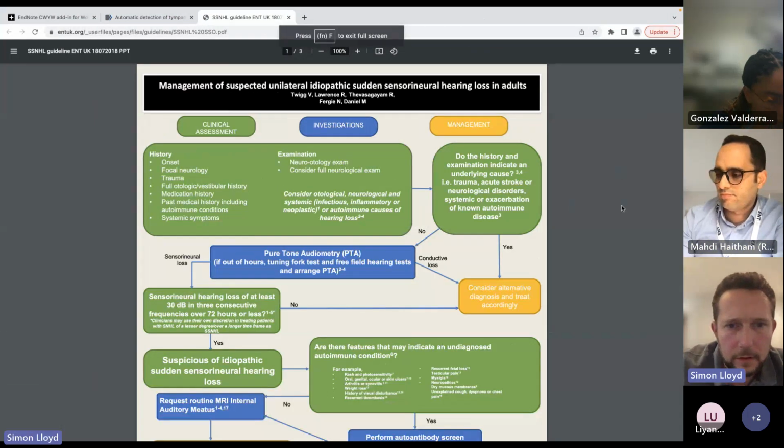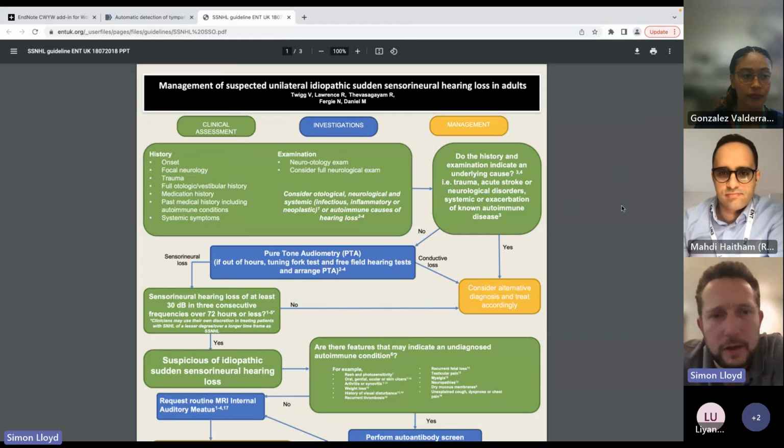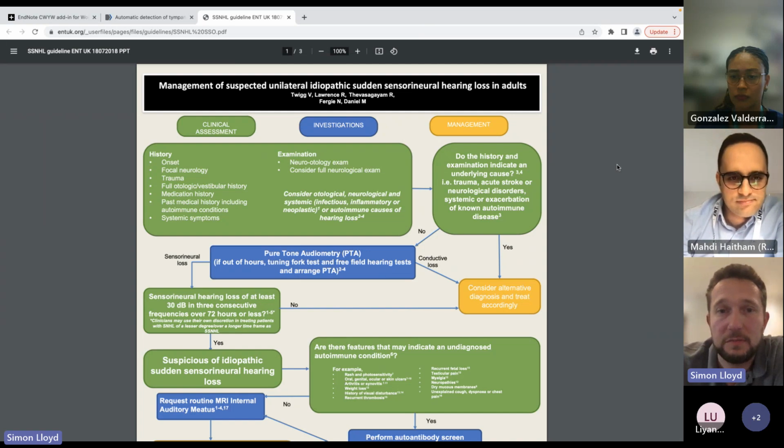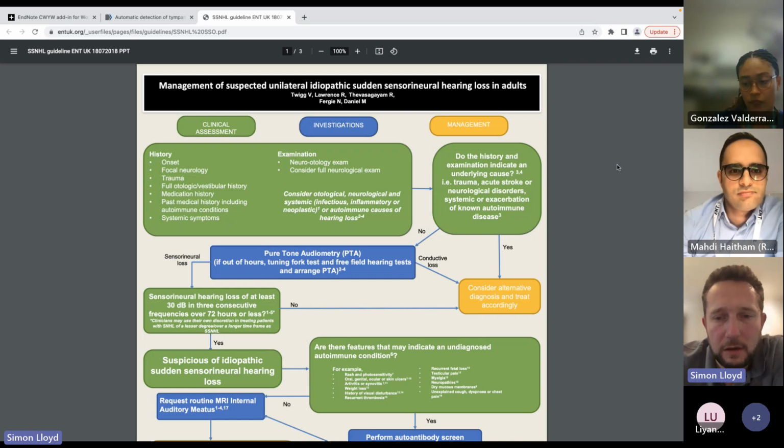So, it pretty much summarizes the way to manage sudden sensory neural hearing loss. The key issues are timing of presentation and how we deal with the hearing loss once you've identified it. The important thing is to do a pure tone audiogram so that you can differentiate between conductive hearing loss and sensory neural hearing loss. If it's a conductive loss, then the management is very different. You can put that to one side.